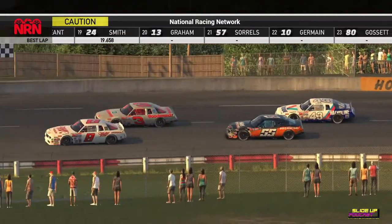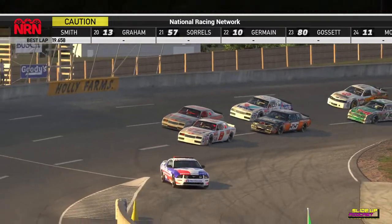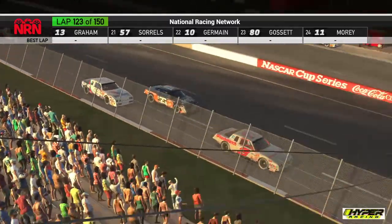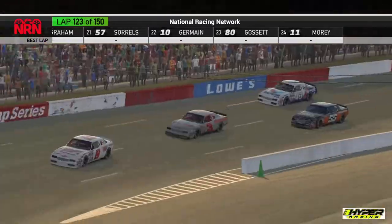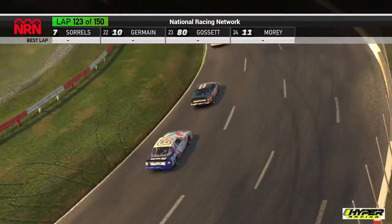Caution lights are out on the pace car. We're going to go back to green. New race leader Jackson Lewis, with Ty Bass, going to lead them to green. We are underway in racing again. Ward and Richardson going to go side by side into one. Ward able to hold on to the spot.